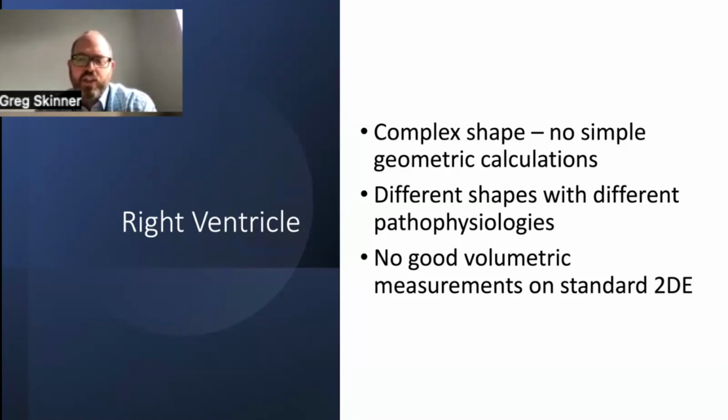It's a complex shape there, which means unlike the left ventricle, which is usually assumed to be a cone shape, it's very difficult to make simple geometric calculations on the basis of that volume. And again, when you start looking at patients, not just with normal right ventricles, but when they have different pathophysiologies, for example, volume overload or pressure overload, the actual shape of the right ventricle changes. So therefore, it's very difficult to account for those with standard two-dimensional methods of assessment. And standard 2D echo doesn't really have a good volumetric measurement for the right ventricle.